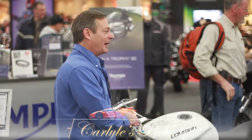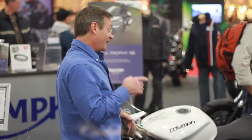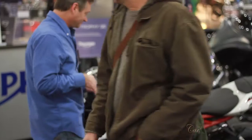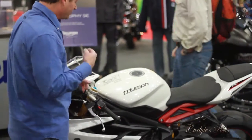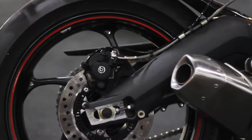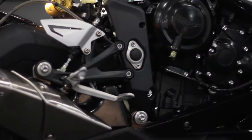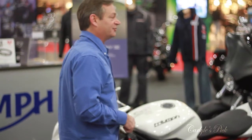We've got more horsepower than last year, and if you think last year's R model was race ready right out of the box, this is even better. We put a slipper clutch in this motorcycle, and what that allows the rider to do is to go into turns a little bit hotter. They can downshift a little bit quicker, and the back end won't give you that juddering motion that you normally get when you try to let out the clutch too soon.